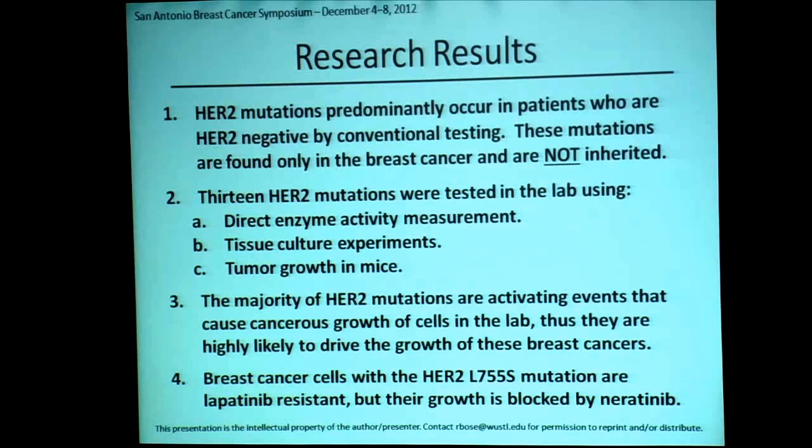So the HER2 mutations predominantly occur in patients who are HER2 negative by conventional testing. These mutations are found only in the breast cancer. They are not inherited, and I want to emphasize that fact. 13 mutations were tested in the lab using direct enzyme activity measurements, tissue culture experiments, and tumor growth in mice. The majority of these HER2 mutations are activating events that cause cancerous growth of the cells in the lab, meaning that they stimulate the function of HER2 or turn on HER2's activity in an excessive or inappropriate manner. Thus, we feel they are highly likely to drive the growth of these human breast cancers in which they occur.